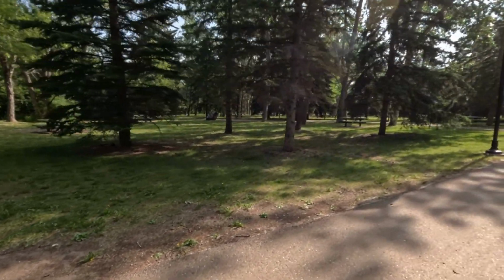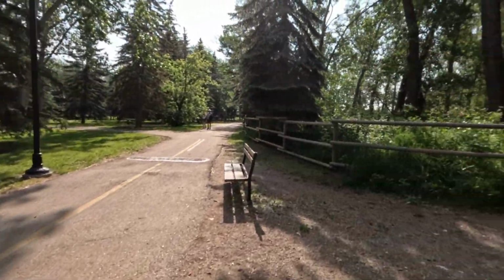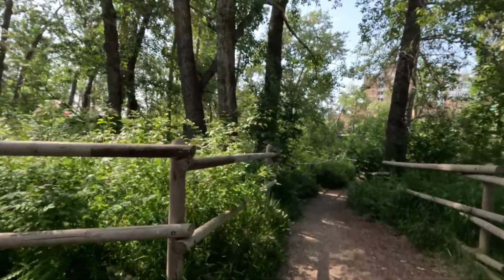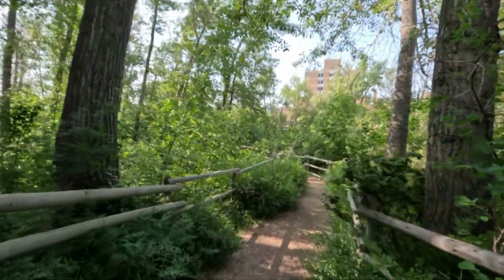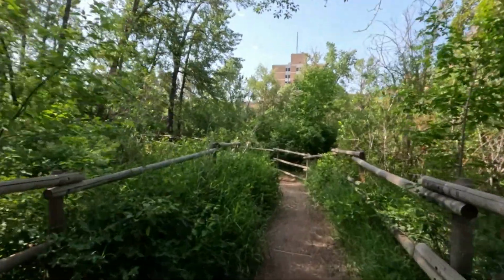And I have my camera set to fairly linear. I don't have the entire panoramic range engaged. I find that fisheye really distorts things, and even with it linear, there's a linear plus, but even with the linear setting, it still has a bit of that fisheye.